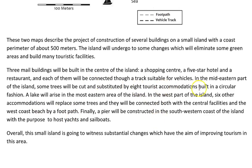Good. Now, you've used a lot of directions here, which is good. So in the mid-eastern, in the east, in the west, etc. We could vary that slightly and say, for example, here in the west part of the island, we could say towards the west of the island, just to vary our structures slightly. Good, by a footpath. Finally, a pier will be constructed in the south, on the southwestern coast, so on the southwestern coast of the island, with the purpose of hosting yachts and sailboats.